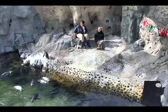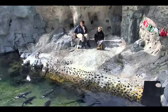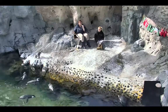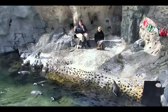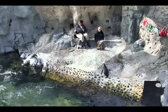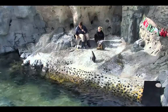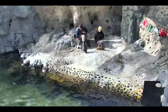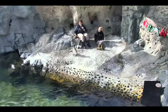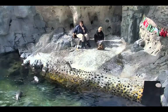Now the water temp, you may get splashed, especially if they get frightened. The water temperature is around 60 degrees, so it is quite chilly. This exhibit is actually fashioned out of a place where these penguins nest in the wild. And what's nice about it is that it has the same type of water temperature as well as the structures. Hiya, Astaire.